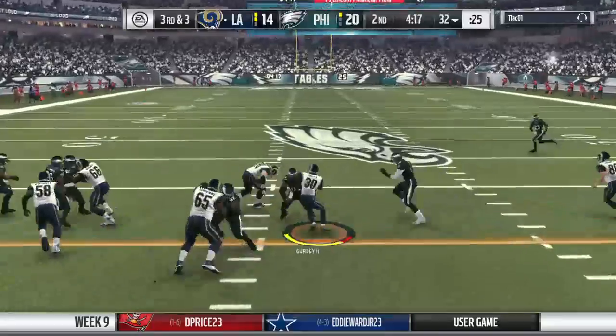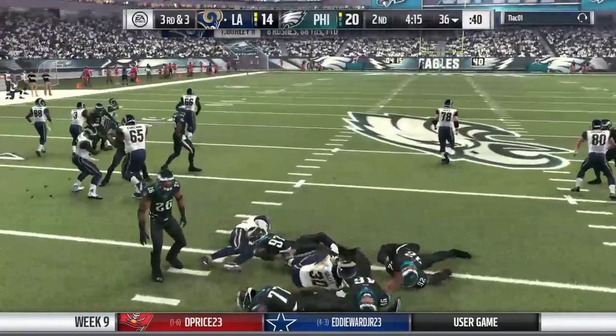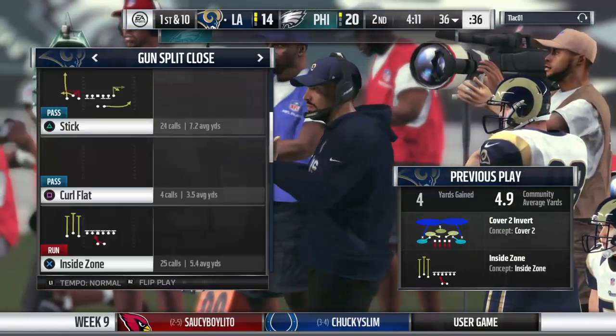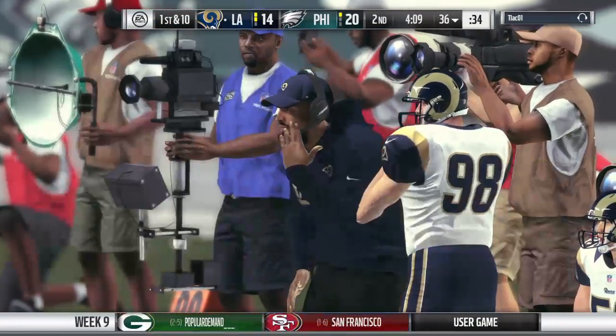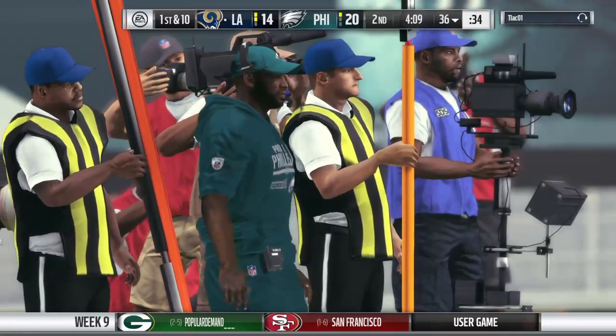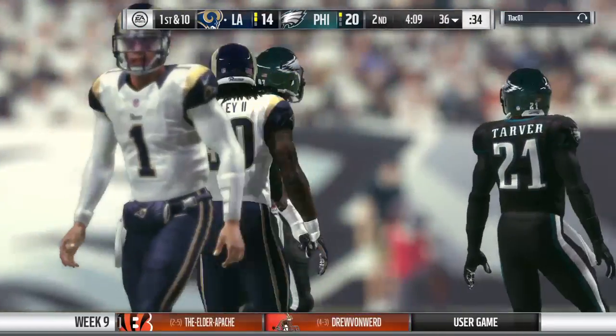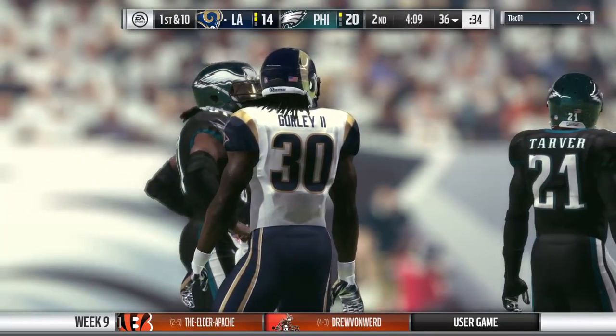They'll try and pick up the first with Gurley. And he's able to get the first before he's taken down at the 36. Just 4 yards on the pickup, but that's good enough to extend the drive. On 3rd down, that's a good job of situational football and understanding where the first down marker was and getting there.